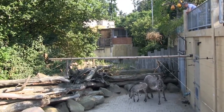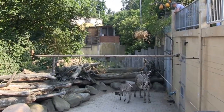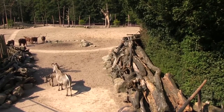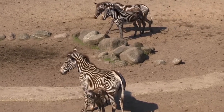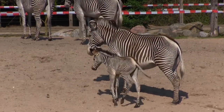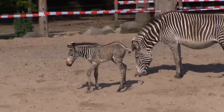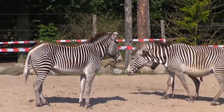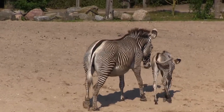Today the little zebra is going outside for the first time. Wow, the sand feels kinda funny. Luckily, Mom stays nearby. It was a pretty exciting day outside.